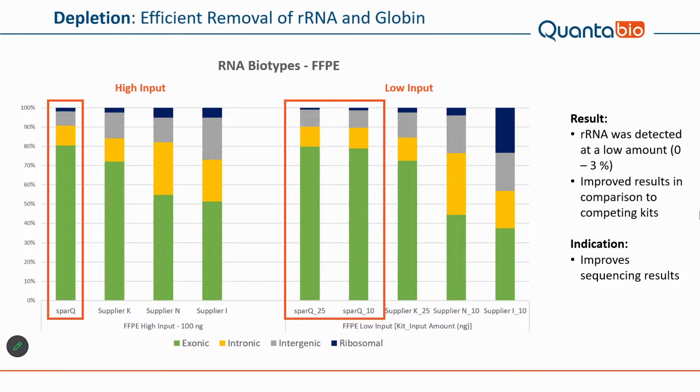Again, even with low input, so we've tested here 25 nanograms and 10 nanograms of that low-quality FFPE, we still see very consistent ribosomal depletion, around 1% or less, as well as over 80% of the reads aligning to exonic regions, meaning that we get very high quality reads and nice mapping rates to the areas that are going to be most important for analysis. And as we can see here, even with degraded sample types, we see very consistent depletion regardless of input levels.